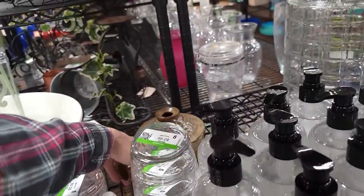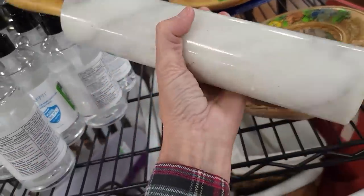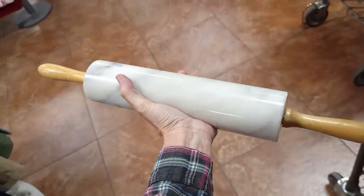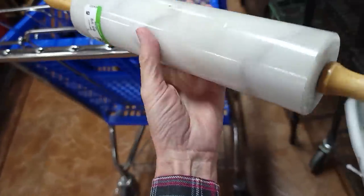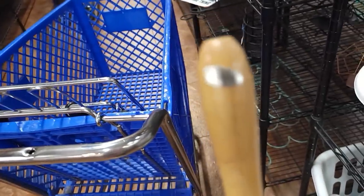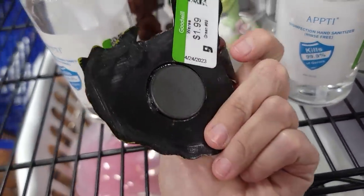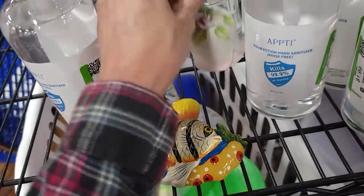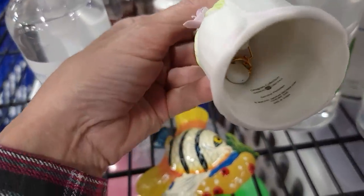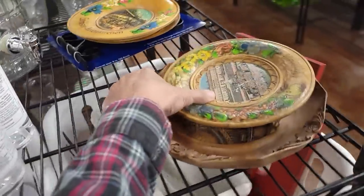Let's see, I don't tend to pick those up. Lots of hand sanitizer. How long was I looking for a marble rolling pin? I had forgotten. I think I sold the thing that I was going to put a marble rolling pin in, but for $5.99, I am going to pick up this beautiful, magnificent, made in Taiwan rolling pin. It's a little fishy guy. Oh, he's a magnet. Cute little bell. Designer's collection. I don't tend to pick up bells. They just don't do real well for me.